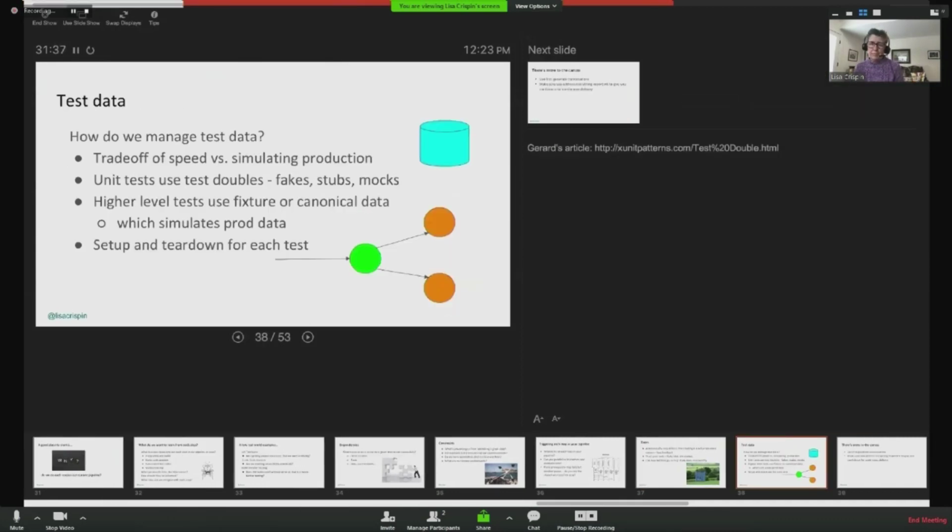Test data, I mentioned, using test doubles, using fakes. It's not only at the unit test level we can do this, we can do this even at the UI level. If we don't need to test an external system, we can just fake out the response from that system. So lots of options for test data. And again, it's really tough sometimes to get production-like data.